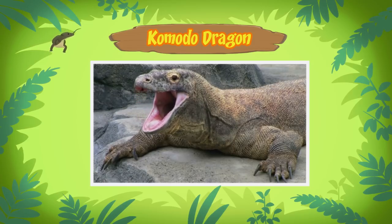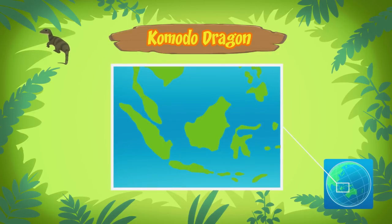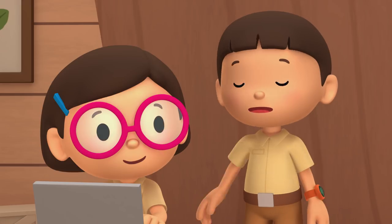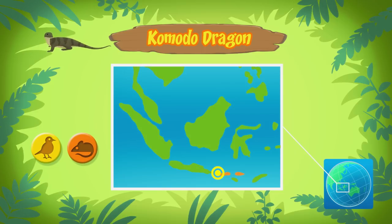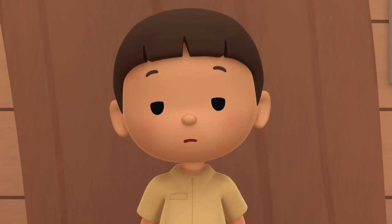Where does it come from? Komodo dragons are found mainly on the islands of Southeast Asia. The Komodo dragon you found comes from here. So what do Komodo dragons eat? Komodo dragons eat other animals, such as birds, mammals, and other lizards. It's a carnivore. Baby Komodo dragons eat insects and other small animals.